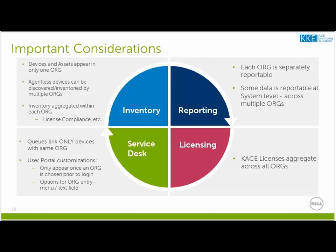Okay? It's just important to understand that, especially if you're managing separate subunits that you might not want to know about each other. Right? This can be important if you're, say, a managed service provider and you've purchased a K1000 with orgs for use with all your different companies that are your customers. Right? It's important to understand when you're architecting all this how you're going to operate, if you don't want each of those companies to know that the others exist when a user goes to log in to log a service ticket with you. Okay? We could talk more about that in the Q&A section if you want to. So very, very important considerations here.